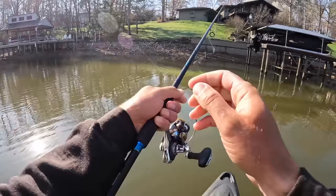Now I know there's some locals that'll watch this, and you'll come out here and you'll pound this specific area because you just saw me catch some skipjack here. And you can certainly do that, but what's going on here, how I'm catching these fish in this creek, it's not isolated. You can do this in every one of these creeks down through here.